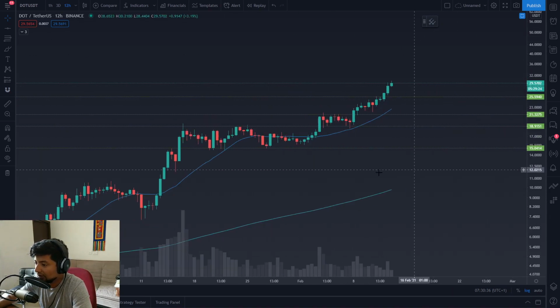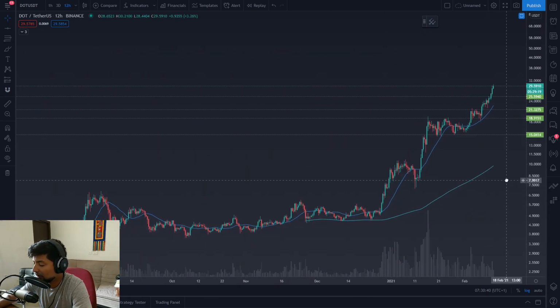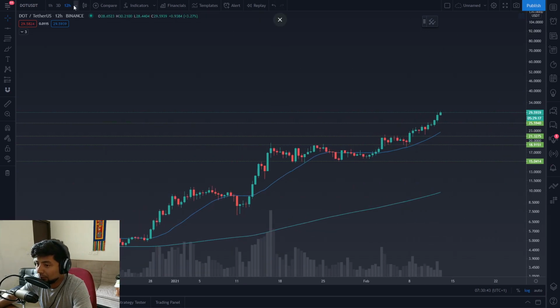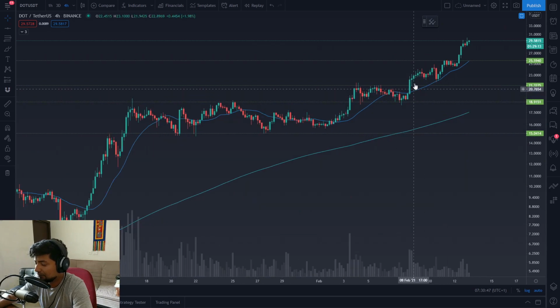It's still going on. The 21 simple moving average, yep, on the 12-hour time frame, being one of the trend controllers, but the clearer picture is going to be at the 4-hour time frame, to be honest. I had a little throwback to reaccumulation here. I was talking about how this breakout would be significant, and it stood to be true.